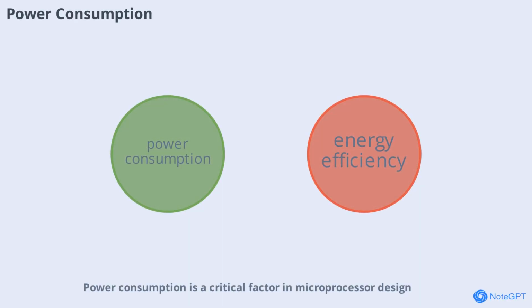Power consumption is a critical factor in microprocessor design. Efficient chips use less energy, generate less heat, and extend battery life in portable devices. Engineers constantly strive to balance performance and power using techniques like dynamic voltage scaling and sleep modes. As devices become more compact and powerful, managing power consumption remains a top priority.